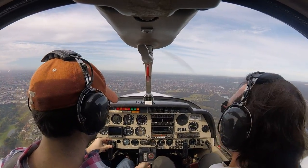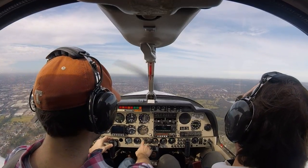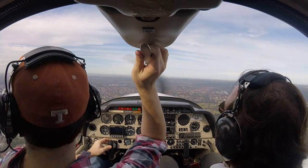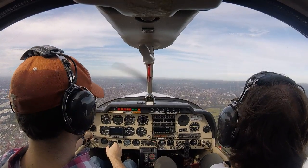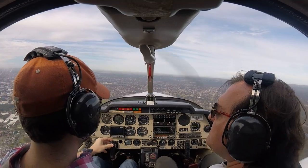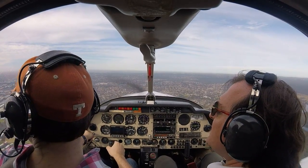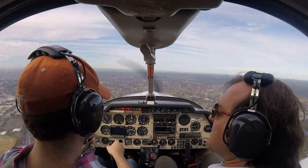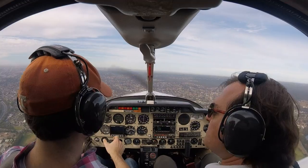Brake set pressure, undercarriage is fixed, mixture is rich, fuel pump on, fuel selection on, pressure and contents, warning light, harness. Alright, so you reckon I should turn base early then? Yeah, Liverpool CBD. Is it the wind? We'll just use an extra 150, 200 RPM on base. Okay, extra.